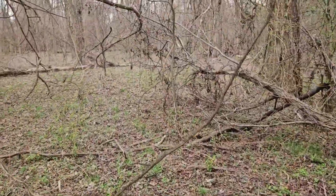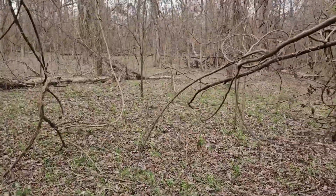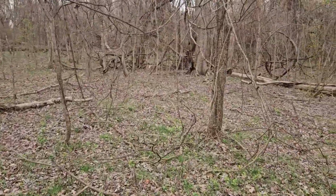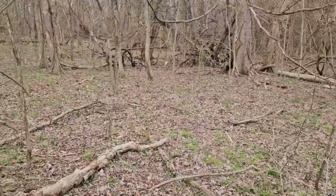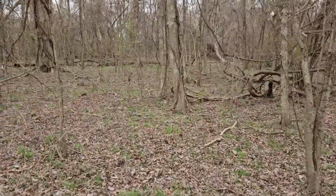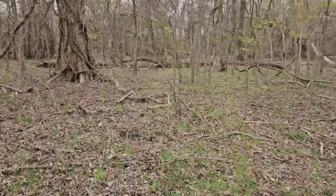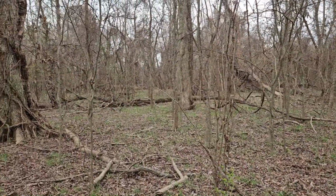So we've gotten into these woods pretty good, and it's actually kind of opened up, which was what I'd been praying for. But the outskirts of it is super grown up. Lots of weird vines and stuff. I don't know if it's kudzu or honeysuckle or something else, but this is actually real open through here. So I think we're about a 1/4 of the way there, something like that so far. Just hoping there's no wild hogs and stuff. I reckon we'll find out.